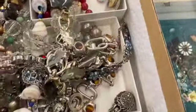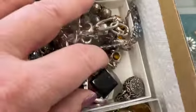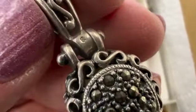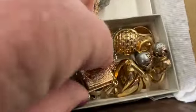Pretty stuff in this one. But yeah, some pretty stuff, some junky stuff. There's a reverse carved thing. That's got to be sterling and marcasite. Yeah, it's marked right there, 925. All right, so some sterling in that lot, I guess.